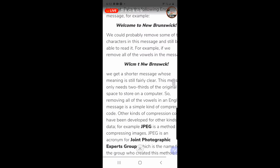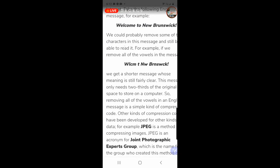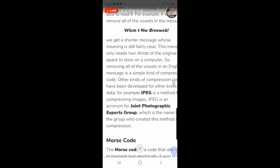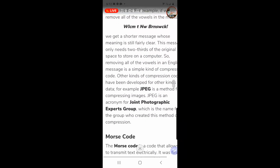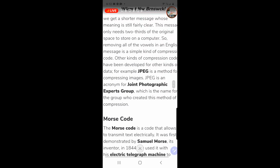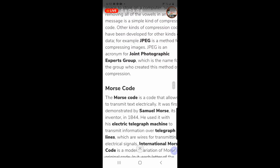Take the following example. Welcome to New Brunswick. We could probably remove some of the characters in this message and still be able to read it. For example, if we remove all the vowels in the message, okay, we can still read it. We can get a shorter message whose meaning is still fairly clear. This message only needs 2/3 of the original space to store on a computer. So removing all of the vowels in the English message is a simple kind of compression code.